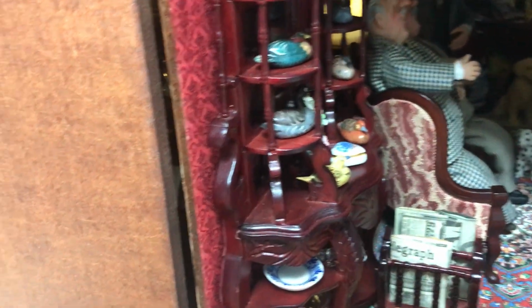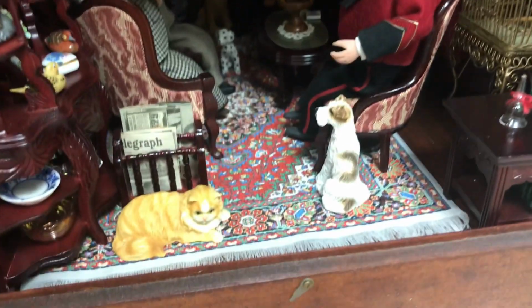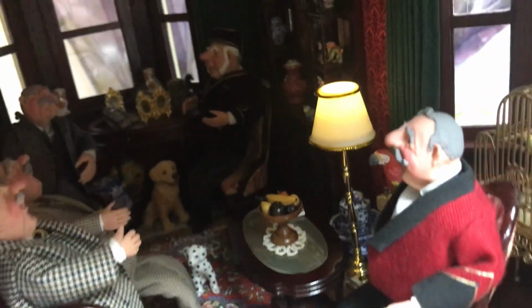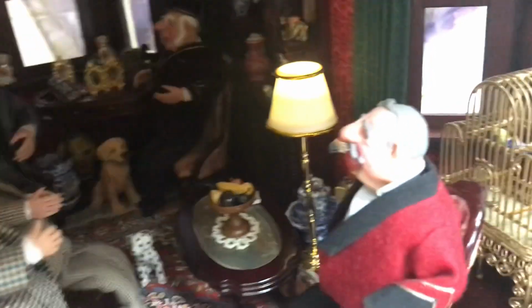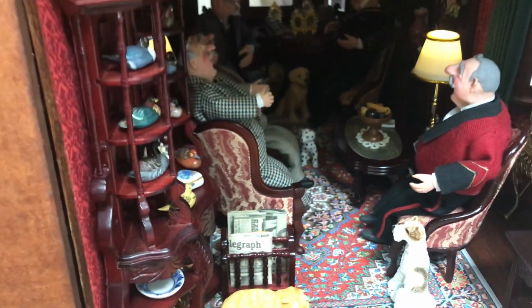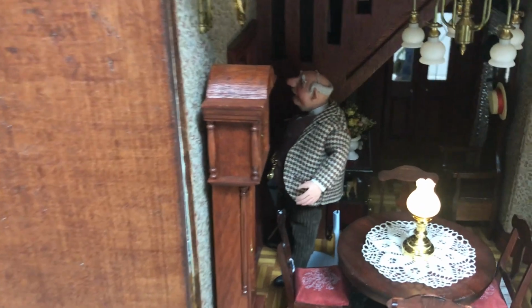I think they liked collecting ducks. So there's some miniature newspapers there. There's a bird in the cage there, and there's also a parrot there, or not a parrot, what's it called? Macaw or something? I'm not so sure with the birds. But the detail is absolutely spectacular. It is really amazing. And I'm really pleased to have this doll's house as well as the other one.